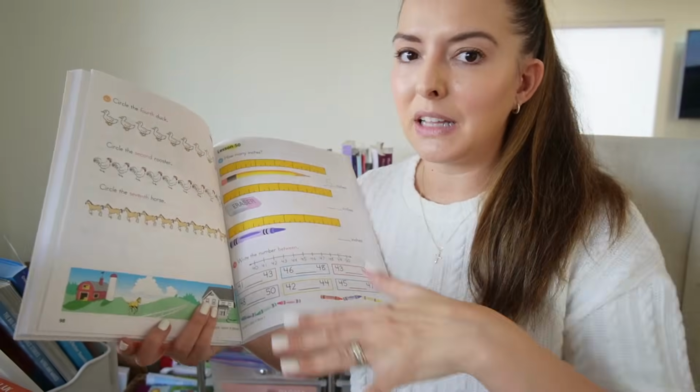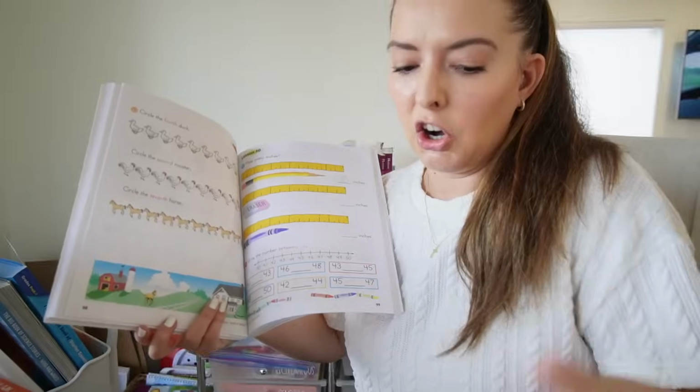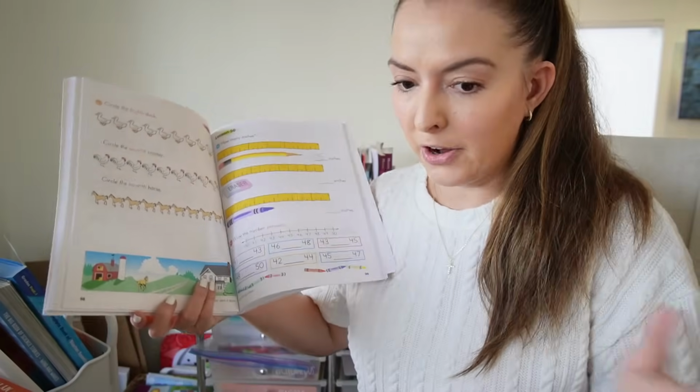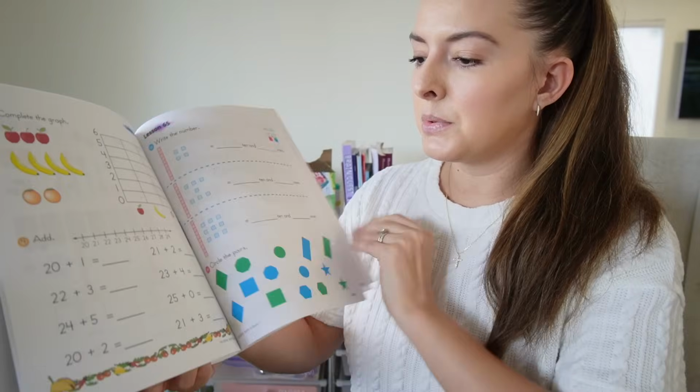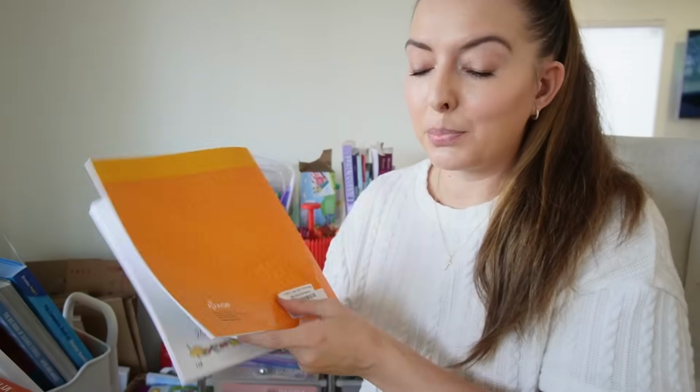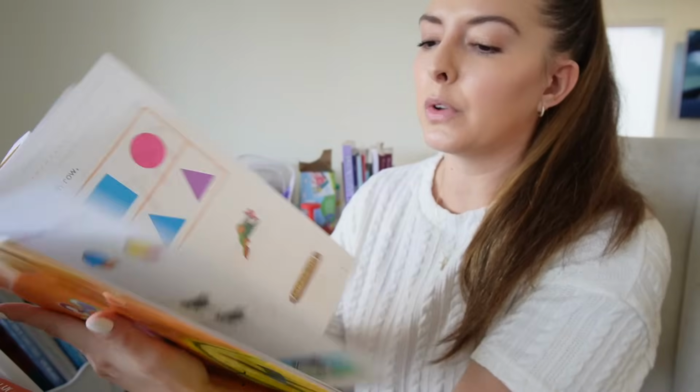It's not as many of those pretty pictures and the artsy vibe from The Good and the Beautiful's curriculum, but it's going to go over a lot of the same concepts. So I think this is going to be really good practice for her and just, again, review. And I did want her to get used to doing schoolwork in different formats. So not just get used to The Good and the Beautiful's workbook, because as she continues with homeschool, she may switch curriculums at some point.